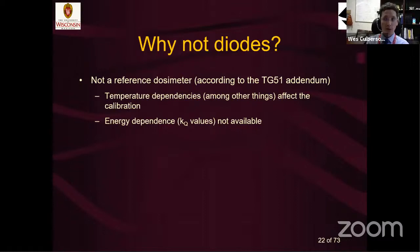They're also very energy dependent. So if you calibrate it on a cobalt beam, you need to go to a LINAC beam, and there's not a list of KQ factors for diodes. Now you could come up with some, but since they're so sensitive to energy, they're not going to hold with nearly the accuracy that's needed.